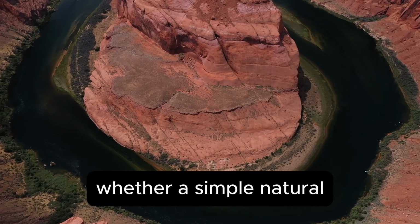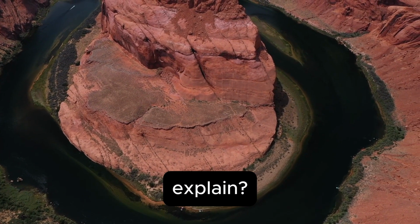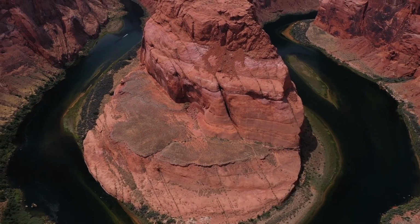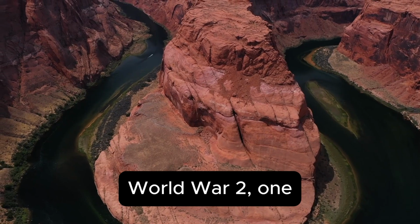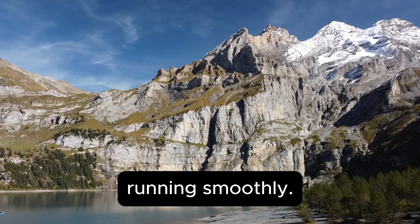Have you ever considered whether a simple natural remedy could revolutionize your health in ways that even doctors struggle to explain? Imagine this: an oil so potent that it was included in US military survival kits during World War II. One moment healing soldiers' wounds, the next keeping tanks running smoothly.